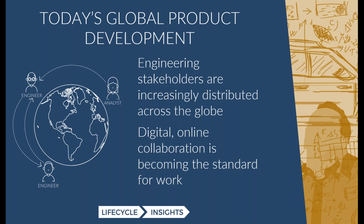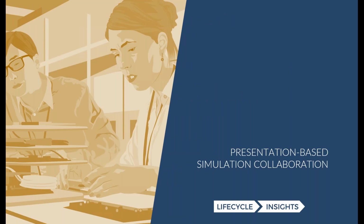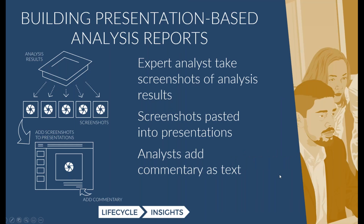around simulation. So let's shift gears now and talk a little bit about presentation-based simulation collaboration. And again, 77% of you say that you're doing this today, and 91% said you're creating 1 to 25 of these types of simulation results per month. So let's explore this a little bit. So what's the deal here? What are we talking about?